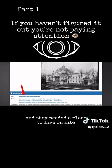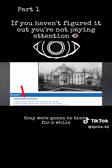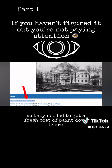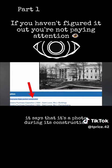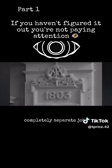And they needed a place to live on site because they were painting all of these old world buildings. They were going to be there for a while. The buildings lasted forever. The paint did not. So they needed to get a fresh coat of paint on there. But when you look at the description of the photo, it says that it's a photo during its construction. So they are clearly lying. Painting is not constructing. It's painting. Two different, completely separate jobs.